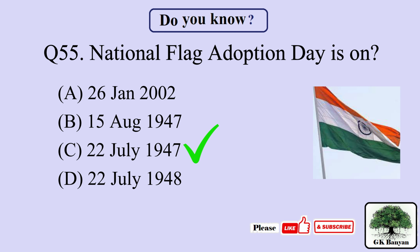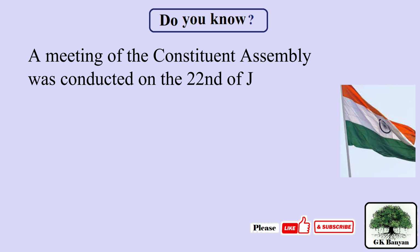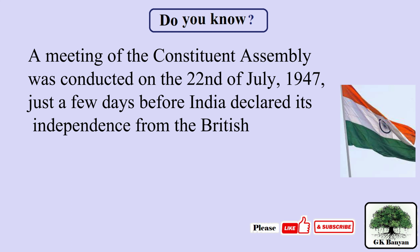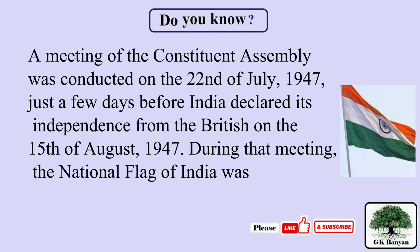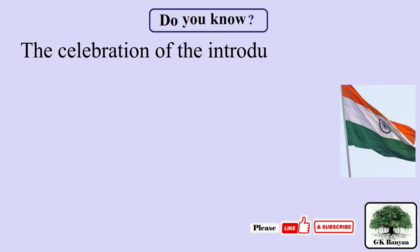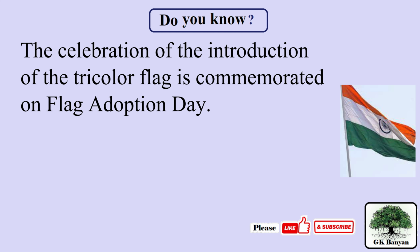22 July 1947. A meeting of the Constituent Assembly was conducted on the 22nd of July 1947, just a few days before India declared its independence from the British on the 15th of August 1947. During that meeting, the national flag of India was adopted in its current shape. The celebration of the introduction of the tricolor flag is commemorated on Flag Adoption Day.